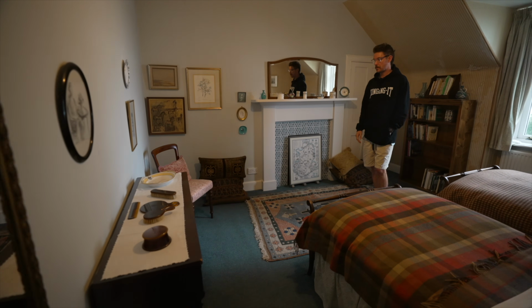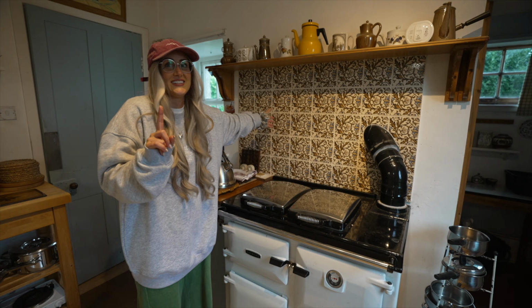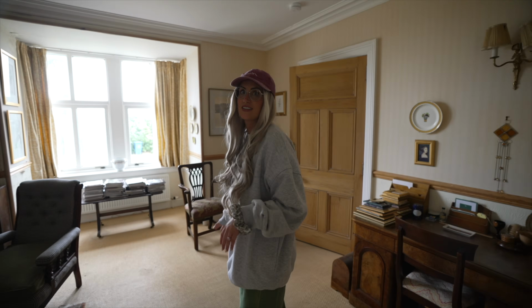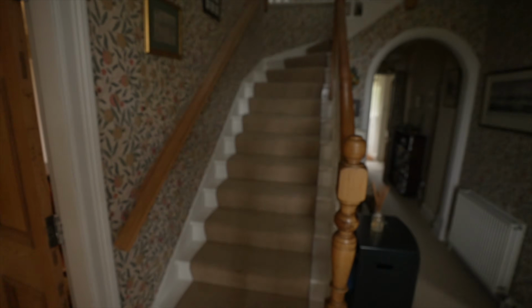Little twin room. That's a selling point if I've ever seen one. And the tiles. And I know you're going to say that you hate them, but they're my favourite thing in this house. I think they're great. Yes. What are you saying about this house? What are you saying? I love it. What do you love about it? It's just a really nice space. Airy rooms. I like the layout. I love the stairs in the middle.